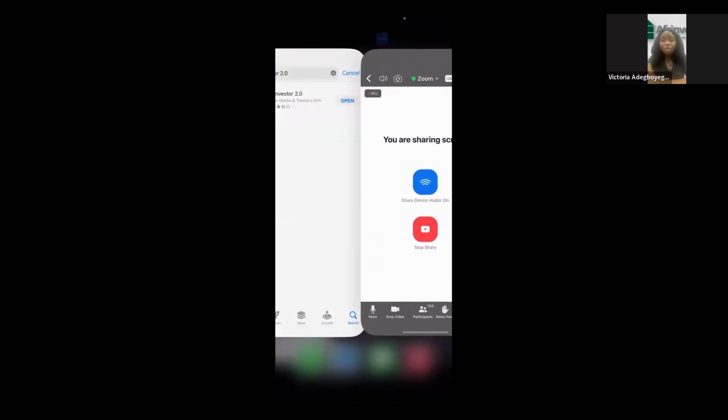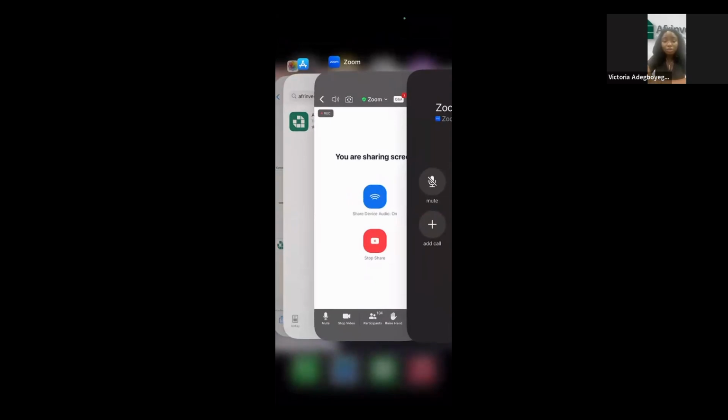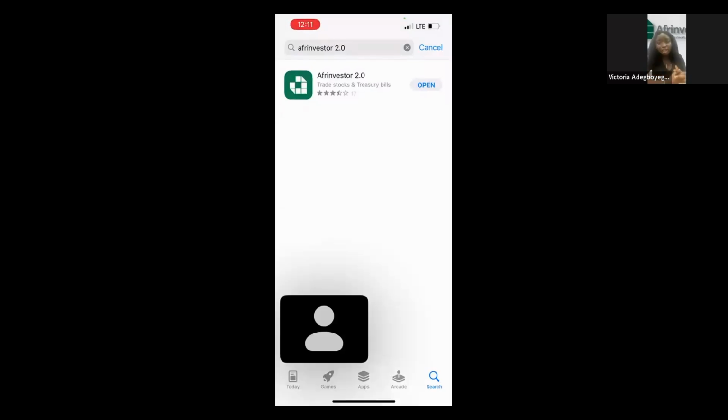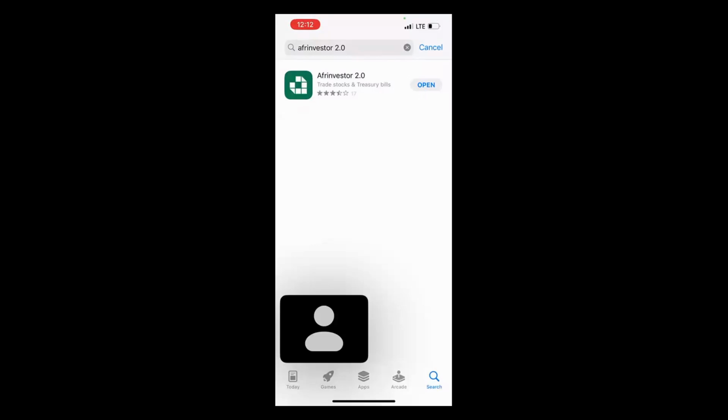So first things first, before we dive right into it, what is the Afrinvestor app? The Afrinvestor 2.0. So it's an app that enables you to actually trade on the Nigerian Exchange. So for you to be able to get this app, you need to go to your App Store or your Play Store. If you're using an iOS, that's App Store. If you're using an Android phone, that's Play Store, to download the app. So for my screen, you can see I've already gone. This is my App Store, and this is the Afrinvestor 2.0.